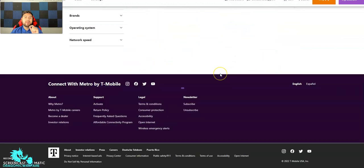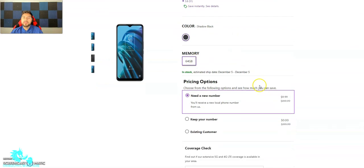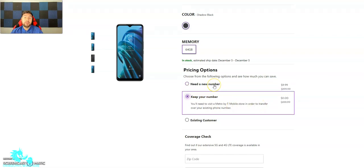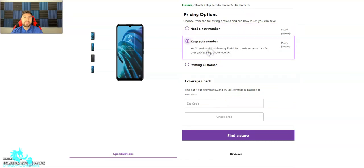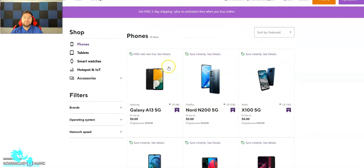That's one thing. So one phone that I did see that's a pretty good discount, let's say this one right here. There you go. So the TCL 30XE 5G phone looks nice. 3.8 ratings. This phone's only $10, guys. $10, not bad at all. And if you keep your number, it'd be free. The phone's $200, so you're saving quite a lot of money with both of these deals. So same thing, new number, you can add to cart and get free shipping and activation. If you want to keep your number or you want to get the free phone promotion, you have to go to a local store.